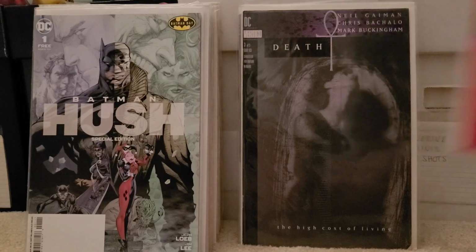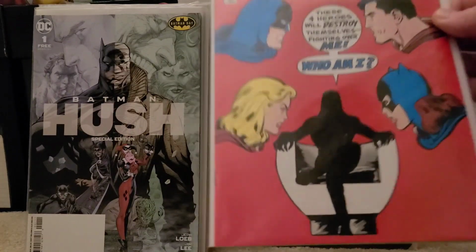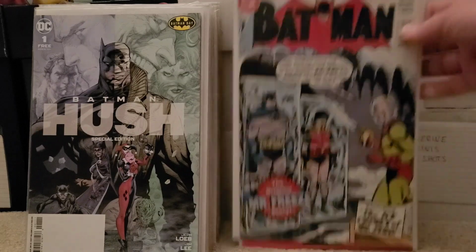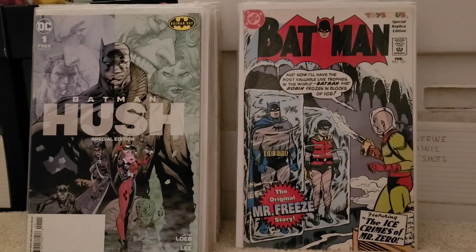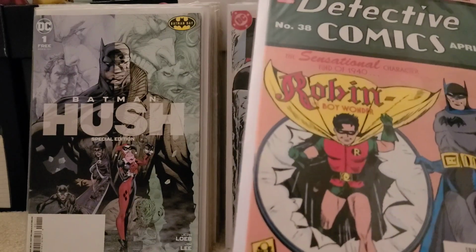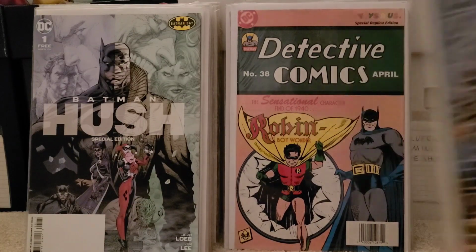Found these. These are pretty cool. Found these special replica editions. Here's World's Finest, number 176, and it's from Best Western and AT&T. And I found this one, Batman 121, and it's a Toys R Us replica. And I found Detective Comics number 38 from Toys R Us, newsstand. Thought that was pretty cool.